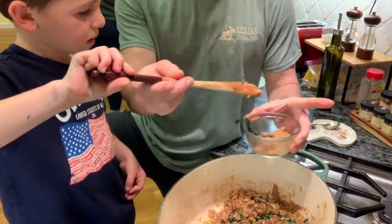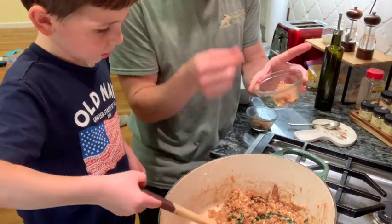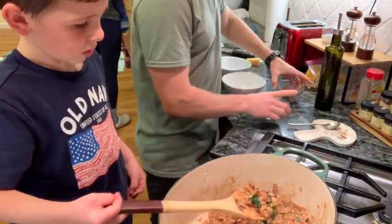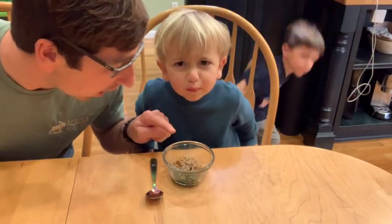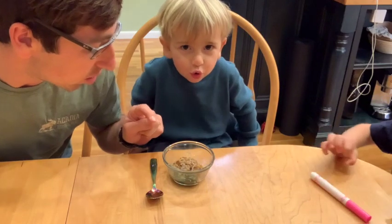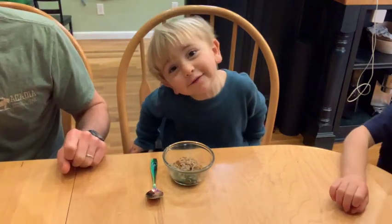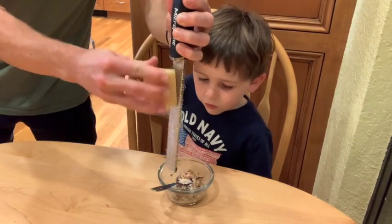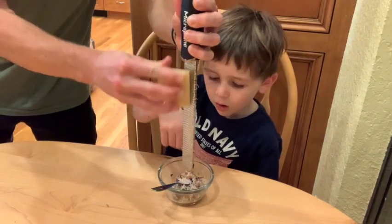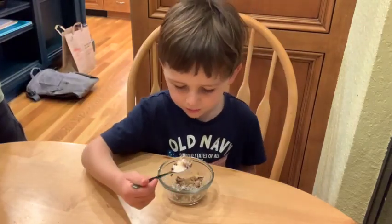All right. Maybe Jack will want to try the kale. Did you know where this kale is from? Yes. The garden. Are you gonna try some of this bacon and chanterelle rice? I know I'm getting a little bit of extra parmesan. Is that good? I wanna do it. Okay.